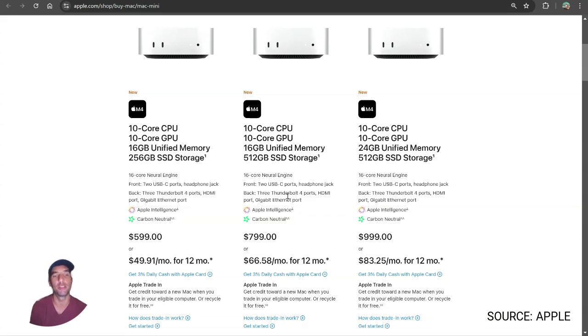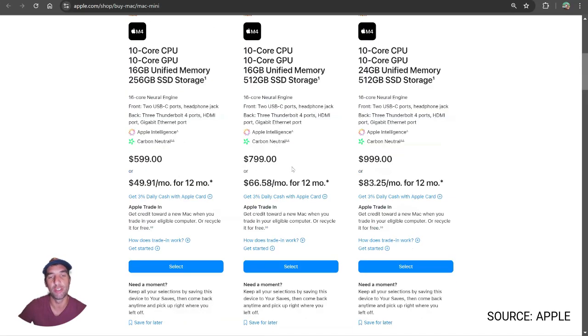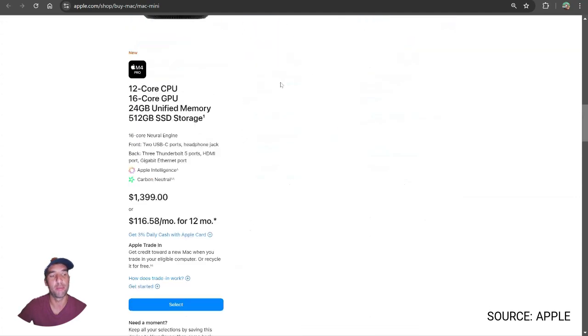But I think the one most people are going to go for is the one here in the middle, which is the $799 model. So still got that 10-core CPU, 10-core GPU. However, you're getting the 512 gigs of storage, which I think should be what most people go for. As a video editor and someone who's always editing videos, I definitely go for the bare minimum of 512 and maybe have the external storage. Or I go for 1 terabyte. Now, let's talk about the spec'd up model.